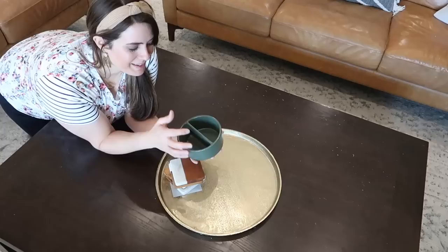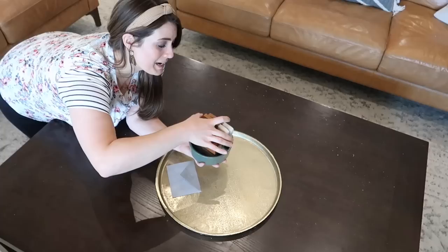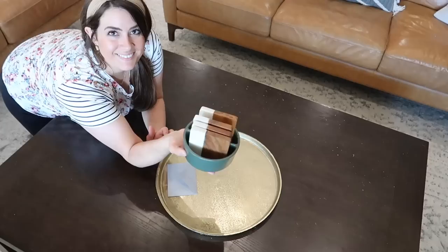You can clean it up, and then it works so perfect as a little coaster holder, and it didn't cost anything extra, and you can get them in different colors. I just thought this was so cool, and I finally found a really great way to store our coasters this way. Is this the way it's supposed to go?